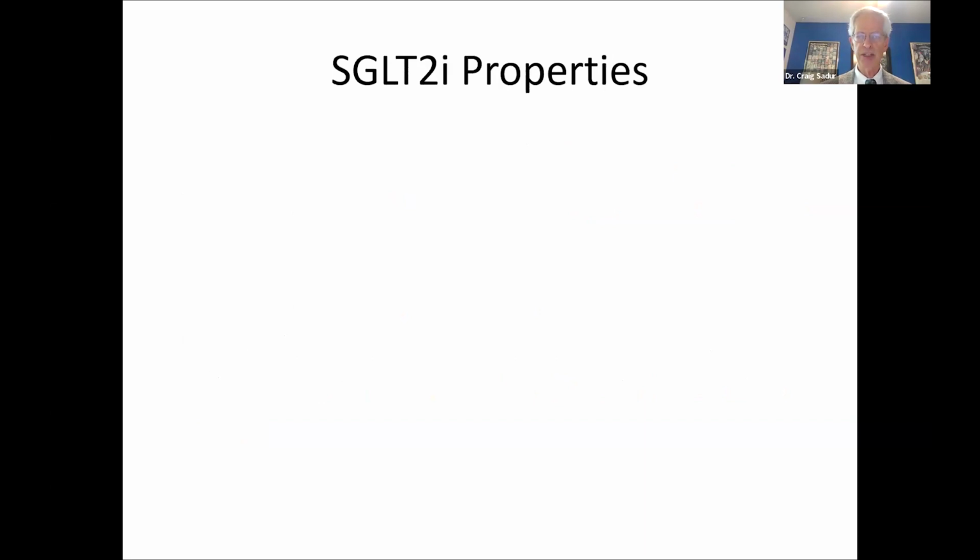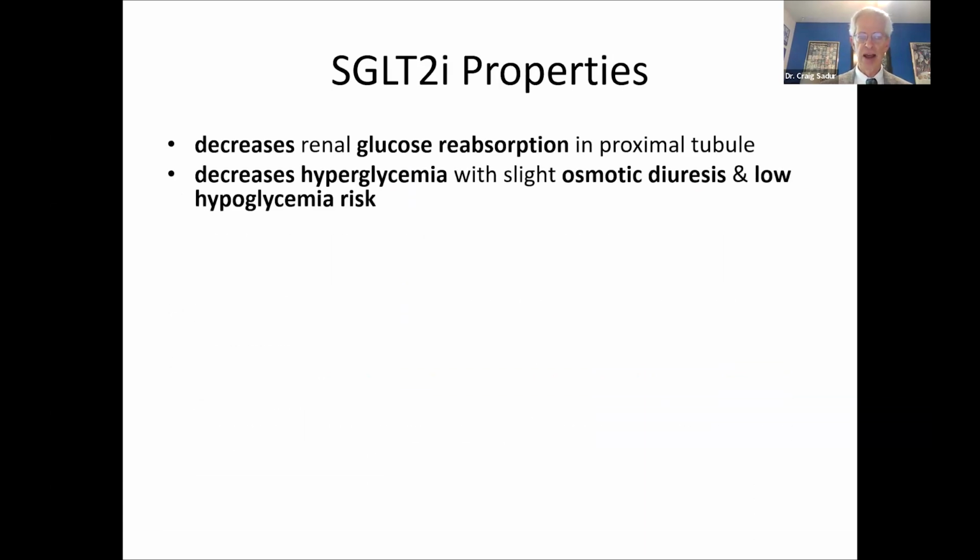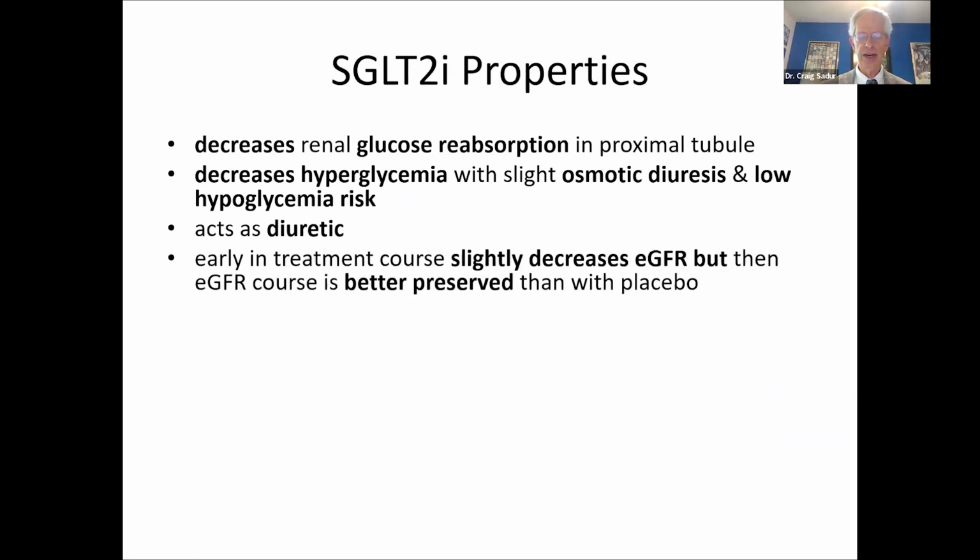So the properties of SGLT2 inhibitors, it basically decreases glucose reabsorption in patients who are urinating out glucose. Decreases hyperglycemia with that slight osmotic diuresis. We don't expect hypoglycemia in these patients. It acts as a weak diuretic.